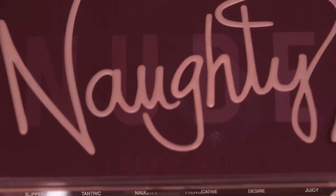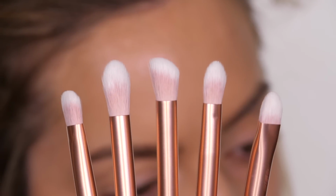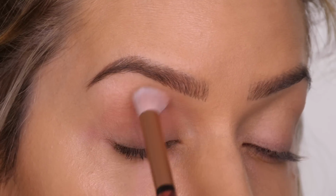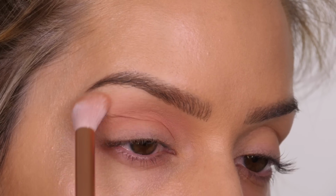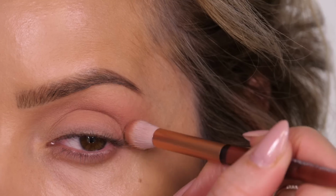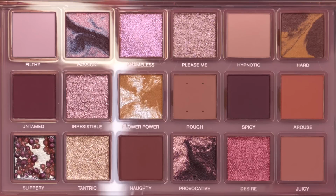So moving on to eyeshadow, as I said, I'm going to use the Naughty palette by Huda Beauty. This is gorgeous. The first shade I'm taking is called Hypnotic and I'm going to be applying that using the brushes that also come with the palette. Hypnotic is a very warm toned light coral in a matte finish, and I'm using the biggest blending brush to buff that on through the socket up to the brow bone, also on the inner corner towards the front of the eyebrow, and I'm also pulling it out on the outer edge to give this whole area a nice wash of colour.